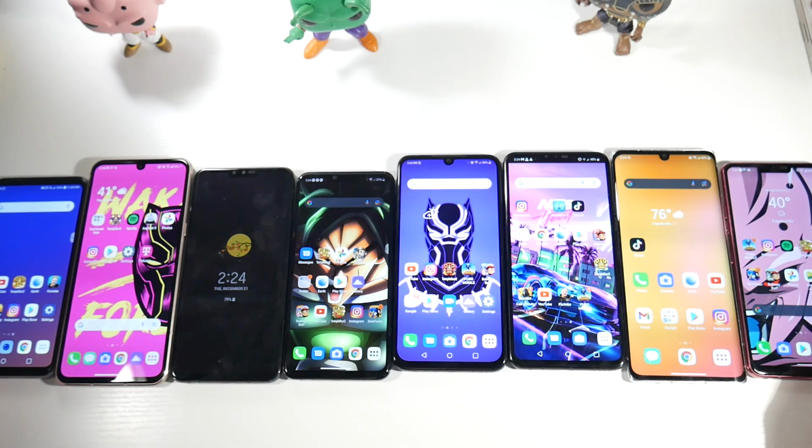So if you're into that whole concept of the flipping phone, dual screen thing, then that's a very nice phone to have.